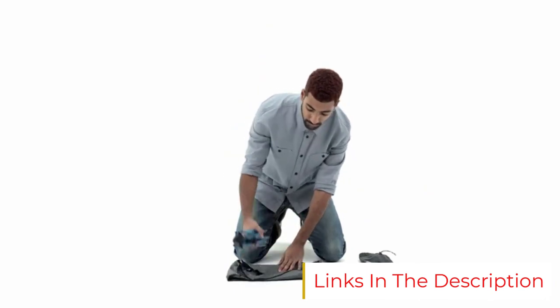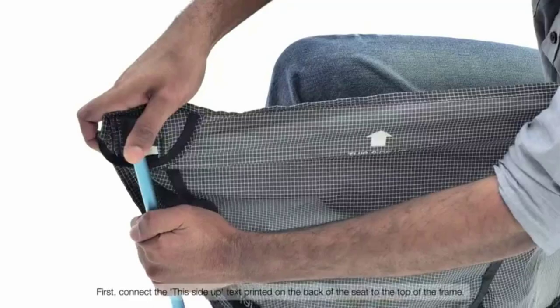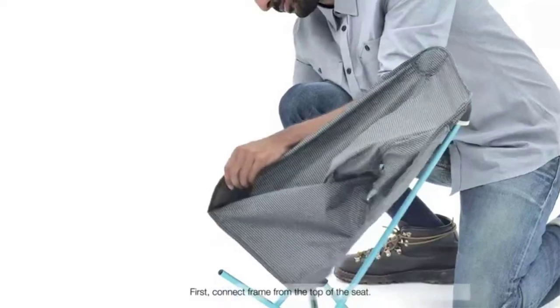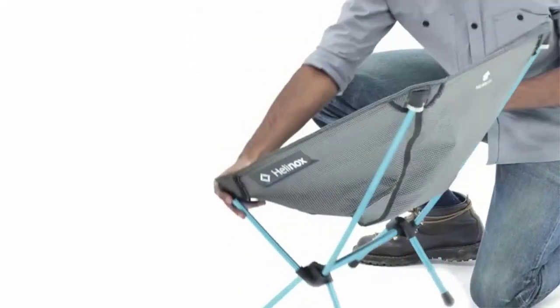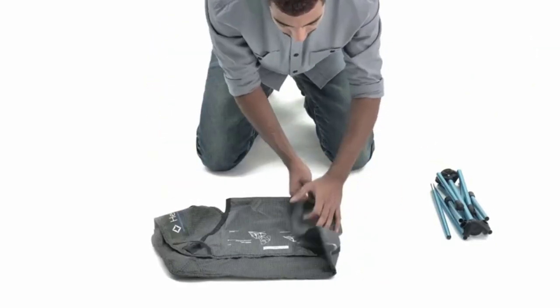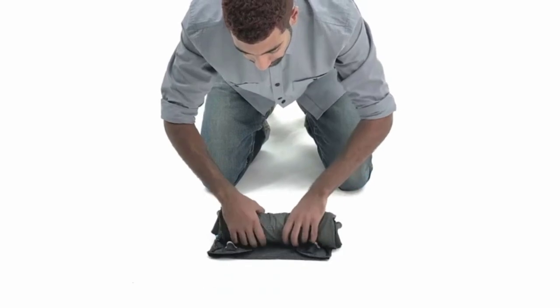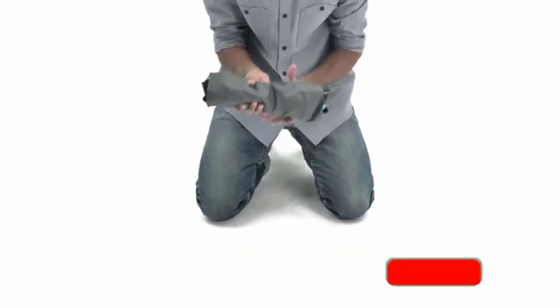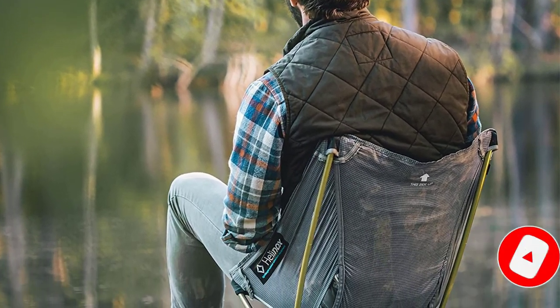If portability is important to you, the Helinox Chair Zero is one of the best options on the market. It only weighs a pound, and it folds up into a stuff sack about the size of a water bottle. We even take ours on backpacking trips when comfort is a priority. The nylon scoop seat supports your back in a slightly reclined position, and it's just the right height for your legs to extend comfortably. If you're looking for maximum portability without compromising comfort, we highly recommend the Helinox Chair Zero.